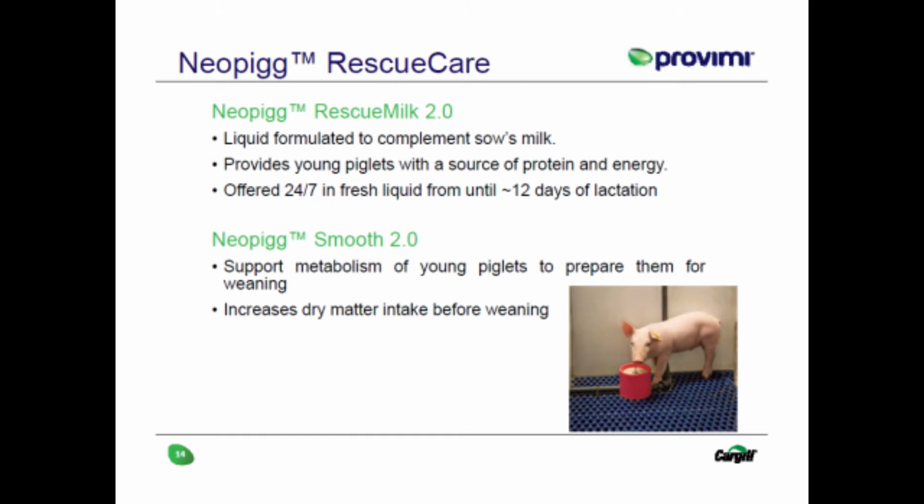So what is the rescue care system? We have familiarity with artificial rearing in the US. However, this is a little bit different in that it is a supplement. It is not complete nutrition. All pigs stay with the sow during the lactation period. The rescue milk here is a two-phase system. The first phase you can think of in terms of liquid creep. It's a liquid that's going to complement the sow's milk, again, not complete nutrition.